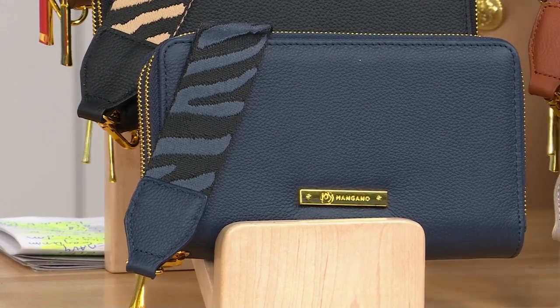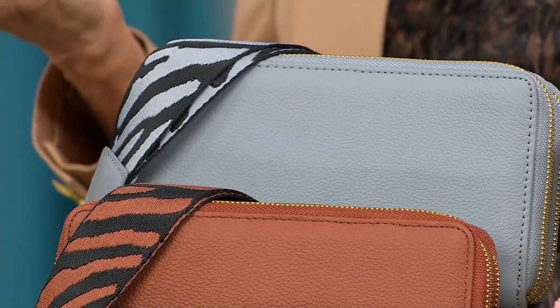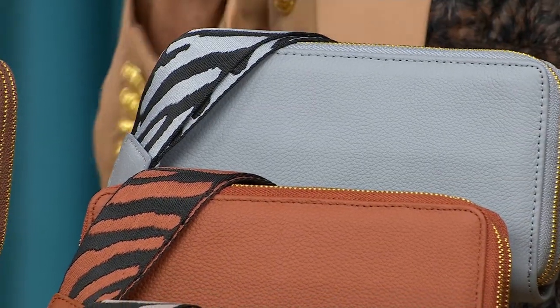Up here, staying in that navy world, this is really more of a chambray. It's your gray denim, so that is a phenomenal color.